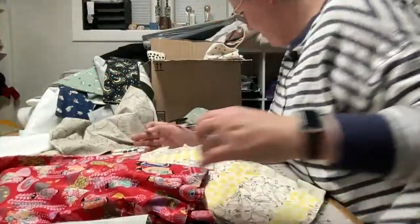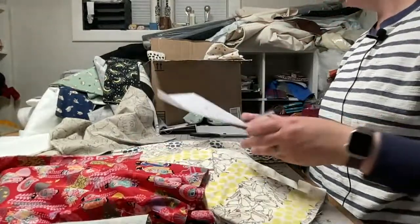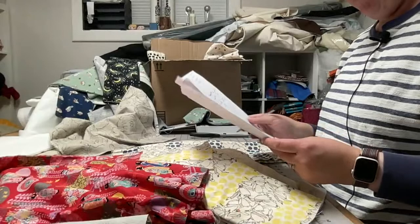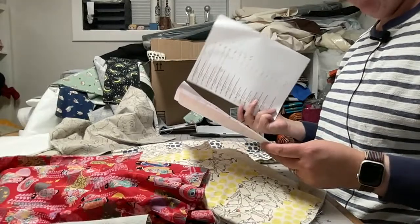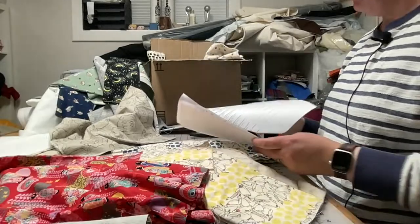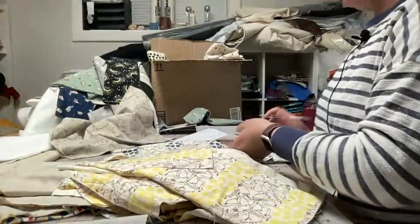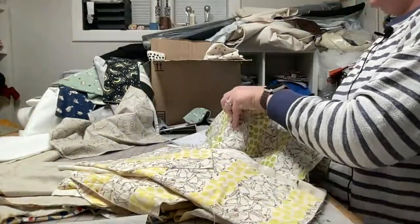I don't think that Paula is getting the Maiko on red. I'm pretty sure that's Sherry's order. Yeah, no, she's getting Maiko and Kyoto on blue. So I don't know why this got mixed in, but we'll set it aside. Probably got mixed in when I was cutting lining.